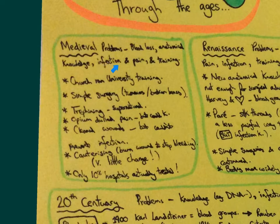Infection continues to be a major killer of patients in the medieval period after surgery, so even if they survive surgery itself, they might die of some kind of infection. Pain, again, patients moving and then causing further injury, and it makes it very difficult for surgeons to do very intricate operations because their patients are moving around, so there's no way they would do something where they might accidentally cut some sort of important blood vessel or something like that.